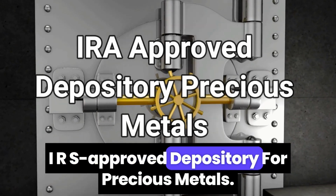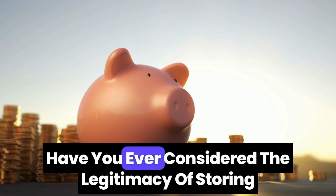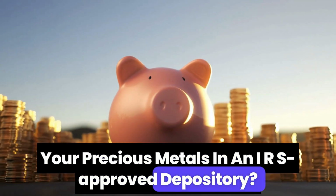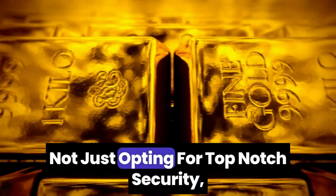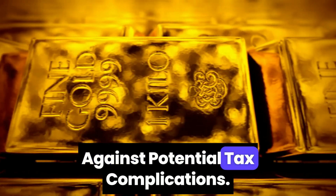IRS-Approved Depository for Precious Metals. Best IRA Gold Depository. Have you ever considered the legitimacy of storing your precious metals in an IRS-approved depository? By choosing an IRS-approved depository, you're not just opting for top-notch security, but also guarding yourself against potential tax complications.